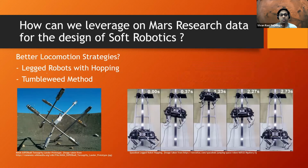Robotic movement is considered in terms of locomotion strategies. Currently on Mars, we have talked about wheeled robots. There are many rovers which are wheeled. So now let's look at a different angle. How about legged robots with hopping?